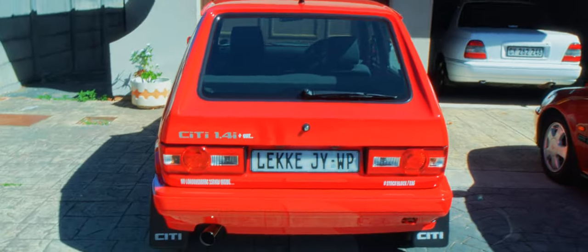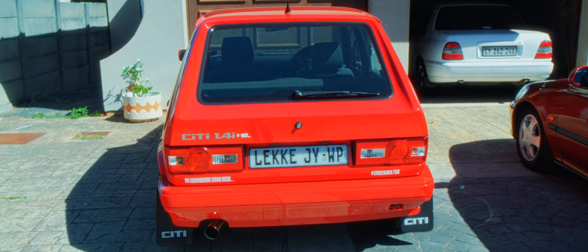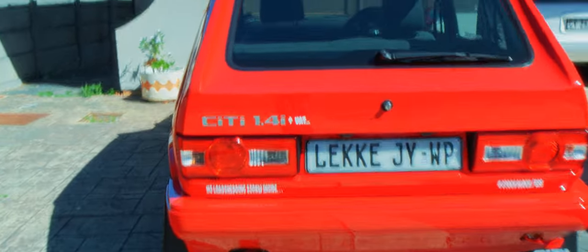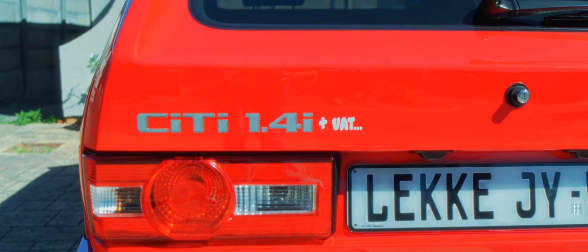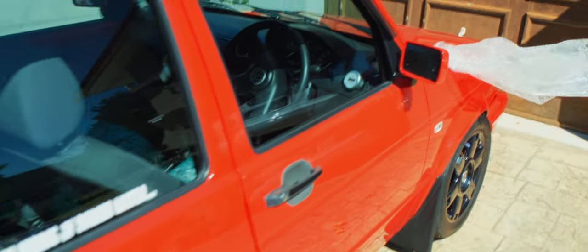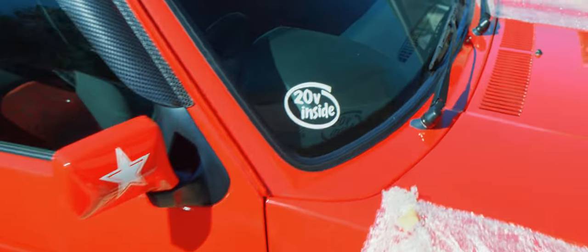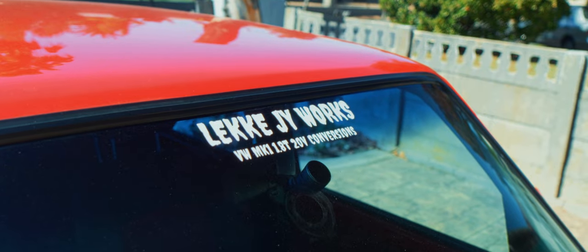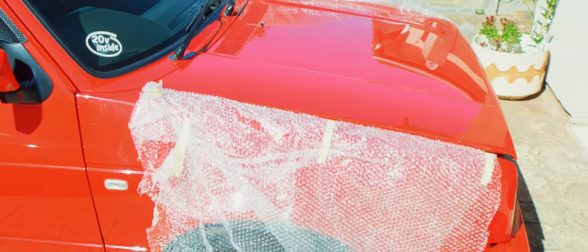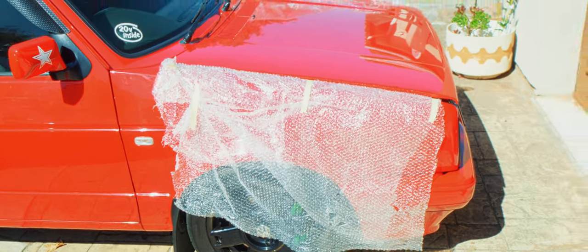And then we have Lekker Jy Works' VW car here. It's a 1.4i plus VAT. So previously this car was a 1.8 20 valve turbo. As you can see here, 20V inside. So that's Lekker Jy Works, VW Mk1 1.8 turbo 20 valve conversions. So I'll just wait for Shaun now to come show us what he's busy with.